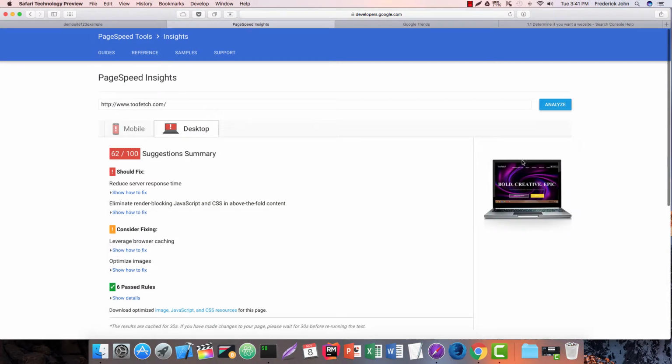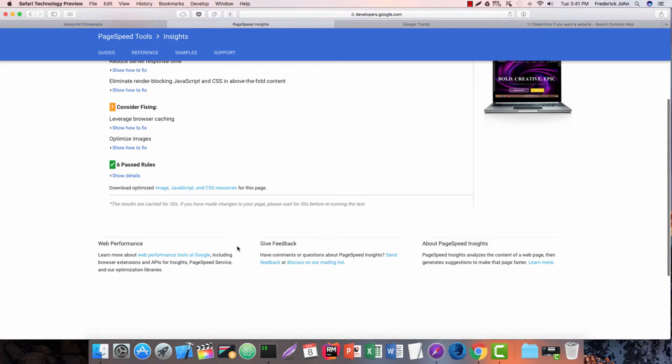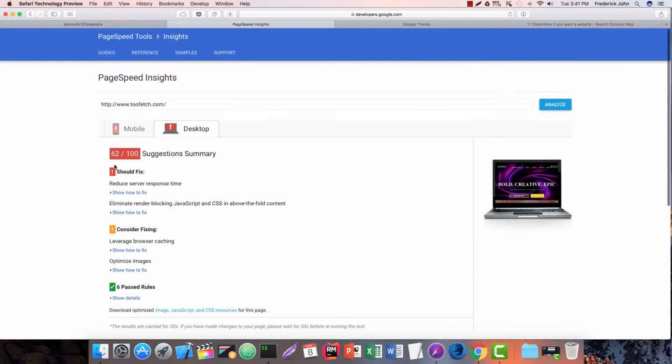If we look at the desktop, we'll see 62 out of 100, better, but still needs to be fixed. So this is something that I can check out. I can see, wow, my site could be performing a lot better, and then I can go and make these changes, and that way during development you can have everything fixed and you can have your site running a lot faster and performing a lot better.